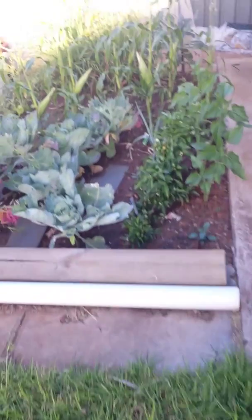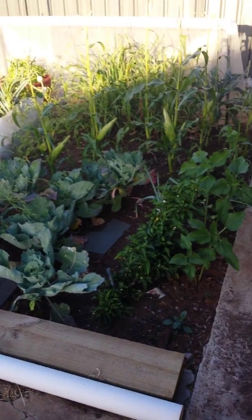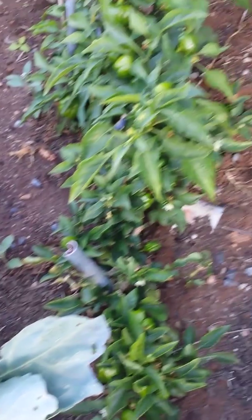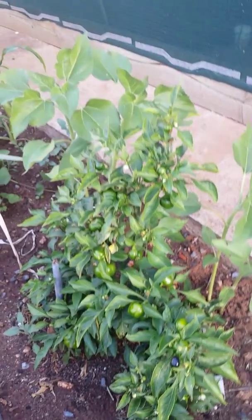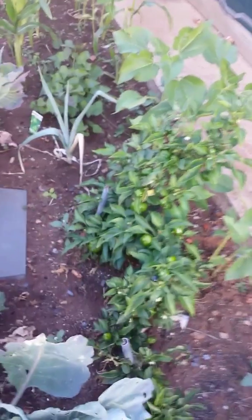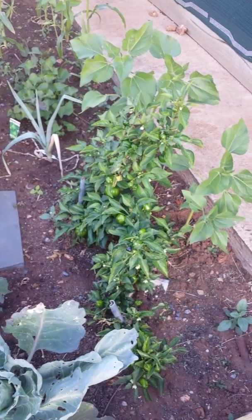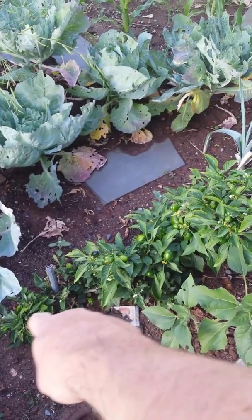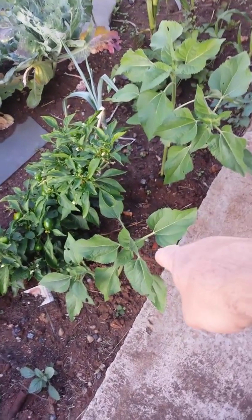We come outside. This is the in-ground vegetables. So here we have capsicums, which are fruiting again. These plants are not very big, but they're now nearly 2 years old. So this is the capsicums. There are two plants here, two dwarf capsicums.